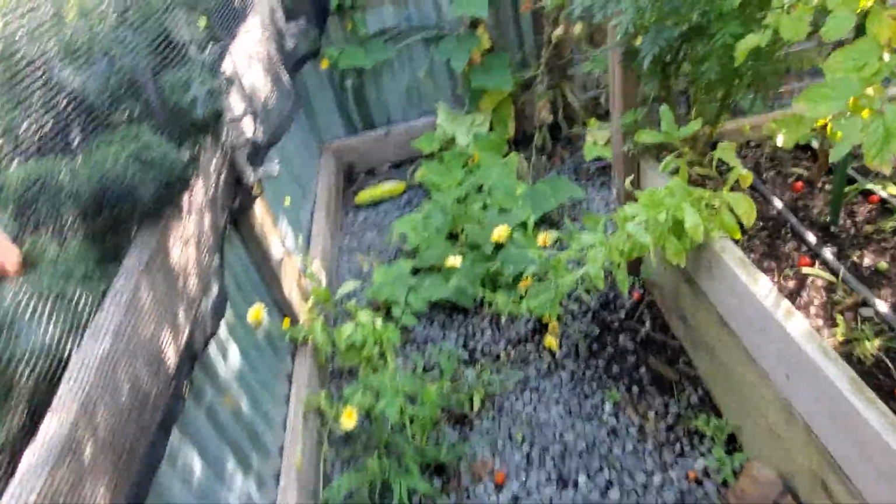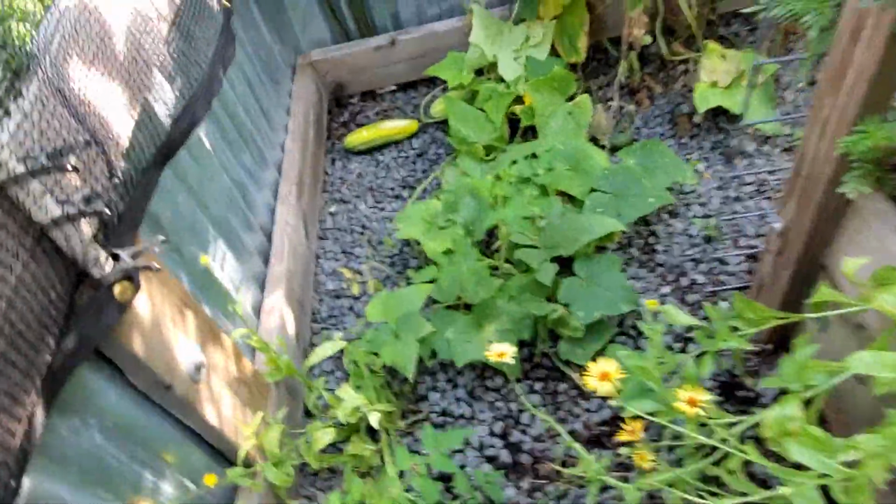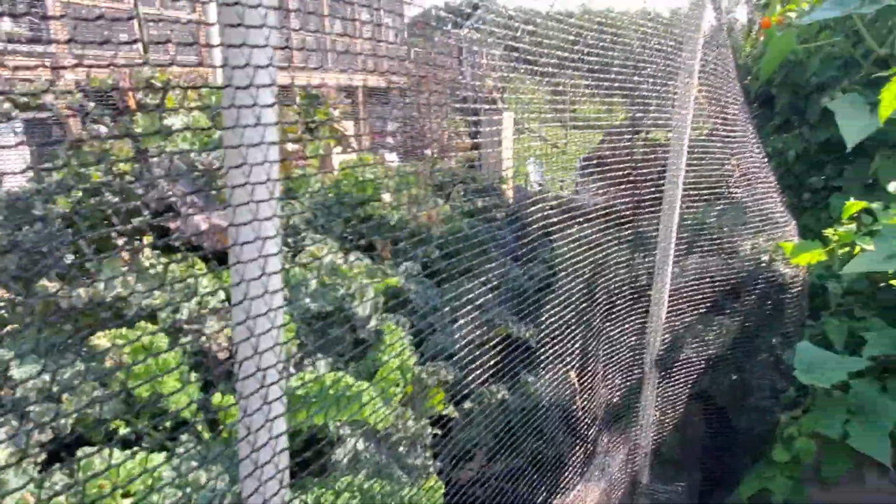And like I said, it's kind of a jungle. It's better than it was. I still have volunteer tomatoes that keep popping up. And then here's the back side of, or the south side of the kale.